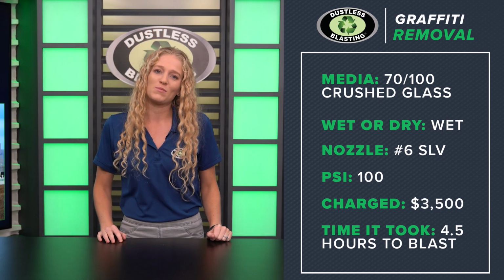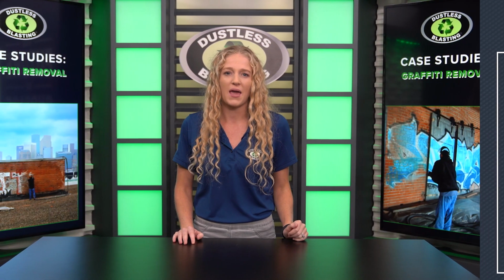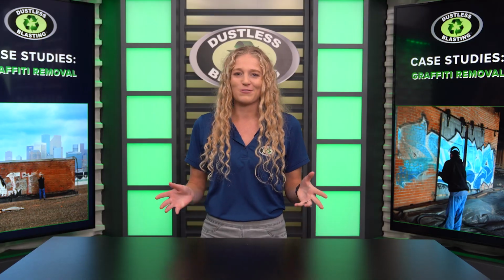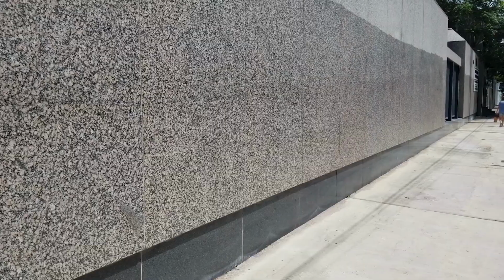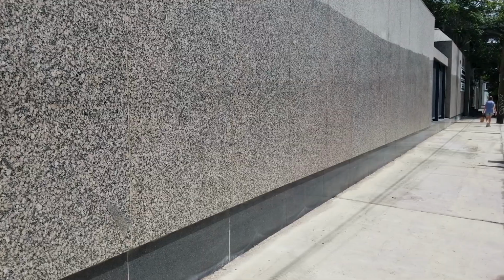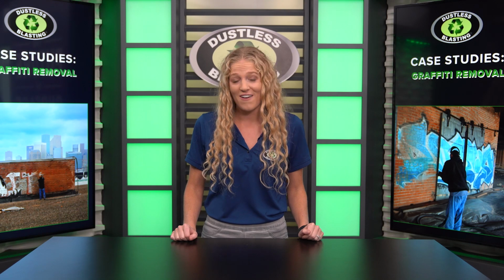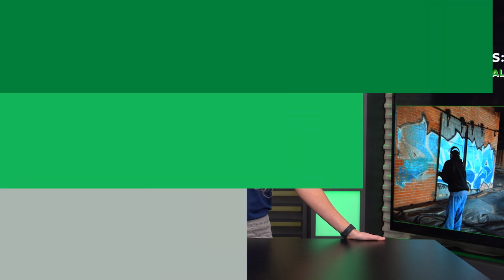The bottom of the wall was marble, so he chose not to blast that, but instead used City Strip, which is a paint stripping gel. After that, he sprayed marble polish on it, and here are the results. When the wall dried, he was tasked with applying an anti-graffiti coating from Sherwin-Williams, which is excellent for graffiti resistance. This dustless blasting business owner worked a total of 6 hours and walked away with over $3,500. I'd say that's a pretty good work day.